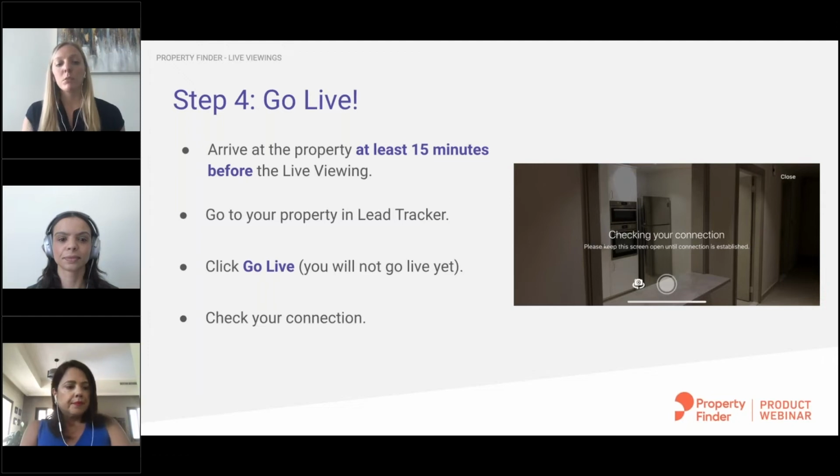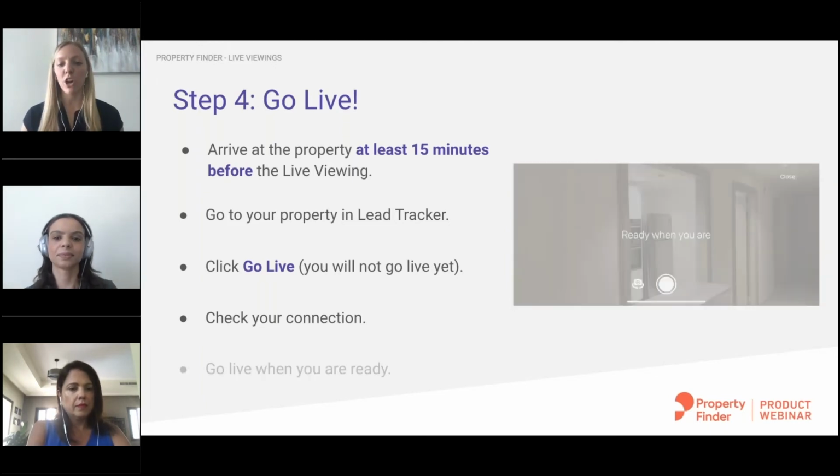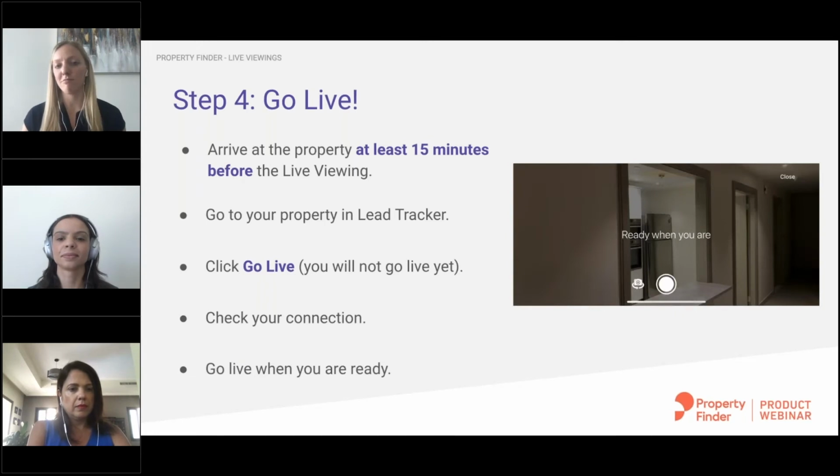You will see this screen which says checking your connection. Checking your connection means we're doing lots of things in the background to set up the technology to allow you to stream. This may take a minute or two, so just be patient and make sure that you don't close the phone at this point. Once the connection's established and we're ready to go, you'll see a message that says ready when you are. That means it's up to you to press the button and go live.